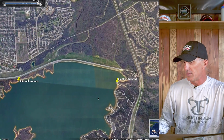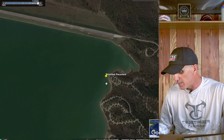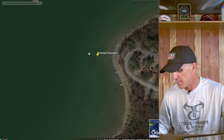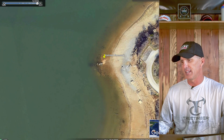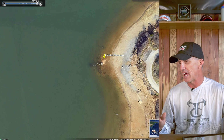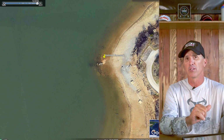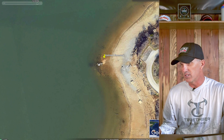So if I keep looking here on C-Map and looking around, let me show you another spot right here. Okay, going on down the lake, this next spot that I've marked is right here next to the dam, and let's just see what it is. A lot of times in the fall, I love running isolated cover. Just as much shallow isolated cover as I can, because it's high percentage. You know, we've talked about a little bit of fish being deep. There's obviously going to be fish shallow, but to me, this looks really interesting.